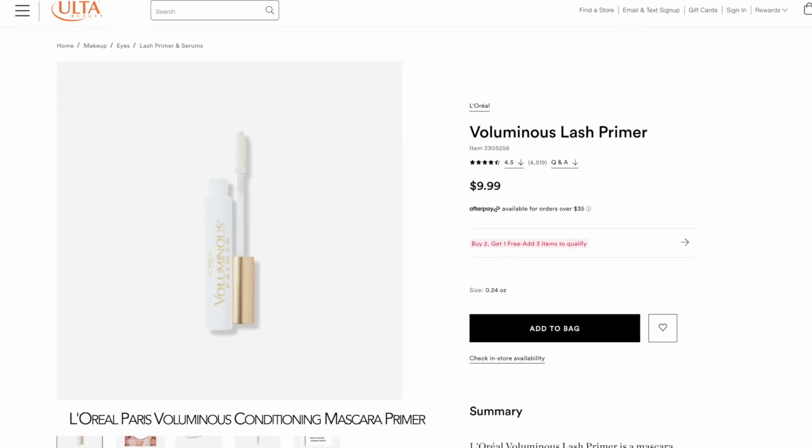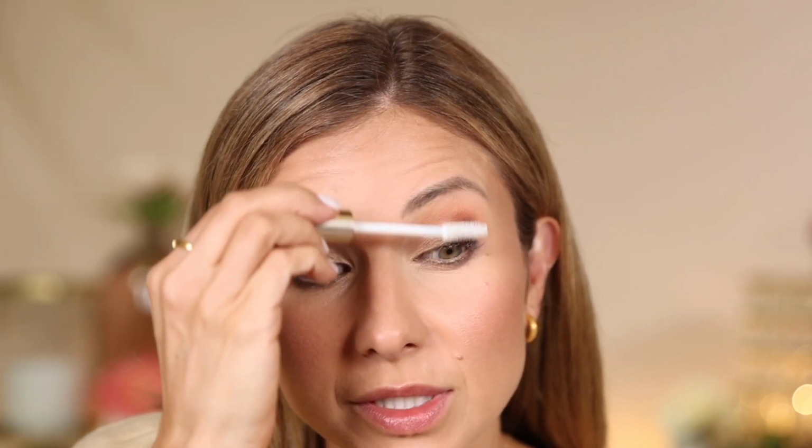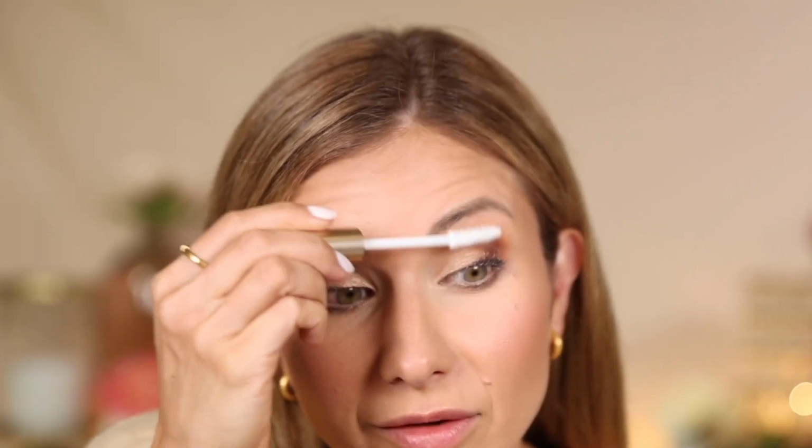We are going to apply lash primer and mascara. Today I'm working with the L'Oreal Voluminous Primer, and I'm using the L'Oreal Voluminous Waterproof Mascara. So I'm gonna go ahead and apply those and I'll be right back. Ooh, this is a great primer, you guys. Really builds right after like the first coat. I know I've used this product in the past, but it has been so long, I can't recall how I felt about it. Nice.